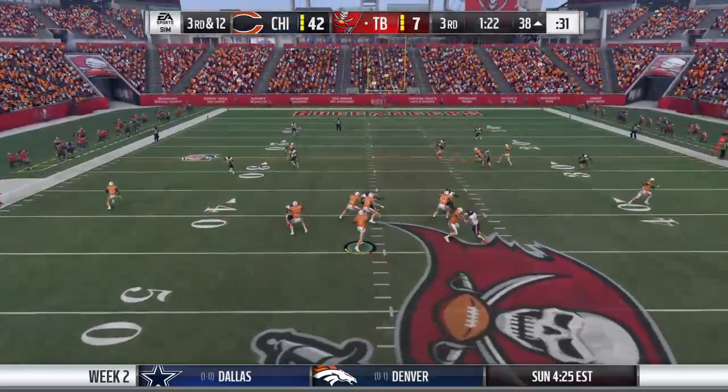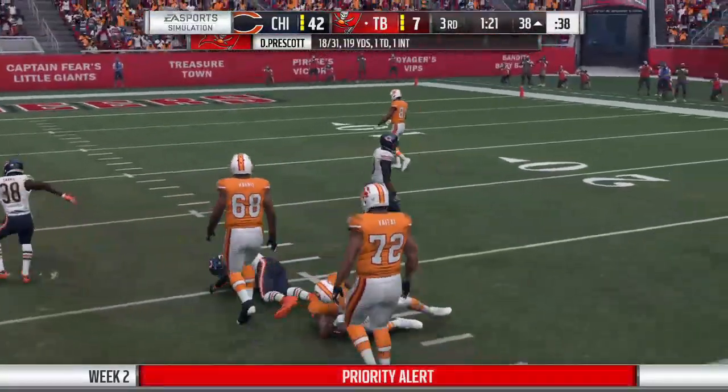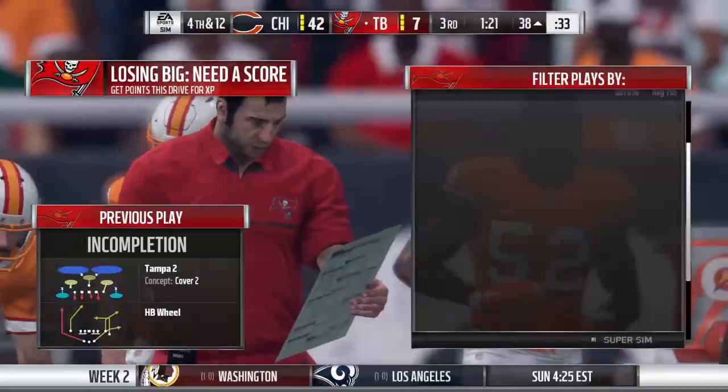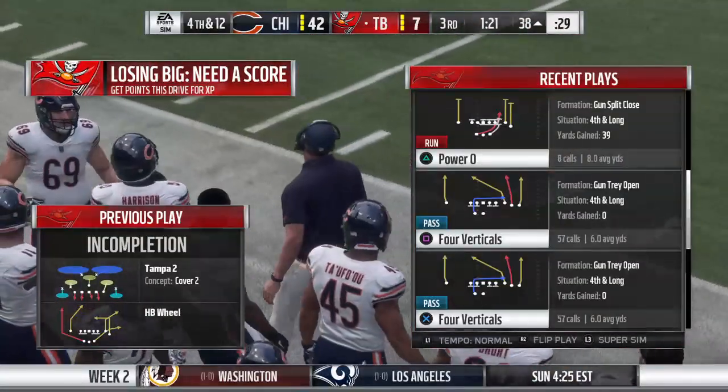On third down, it's Prescott. And he couldn't hang on to it through the contact. Incomplete. It's a lot of contact going on there, and in the end, unable to keep two hands on the football and bring it into his body. Everything looked pretty good until the finish.